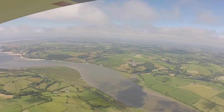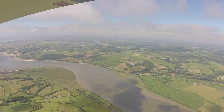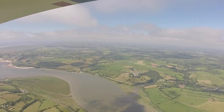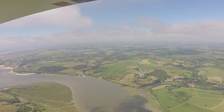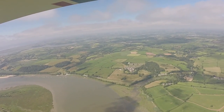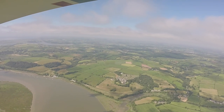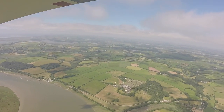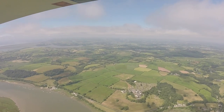Golf Juliet Bravo, Roger, readability strength 5, current runway 03 left hand, QFE 1020, QNH 1025, we have two aircraft inbound. 03 left hand, 1020, 1025, I'm currently 20 miles to the east, at 2000 feet. Golf Juliet Bravo, Roger.